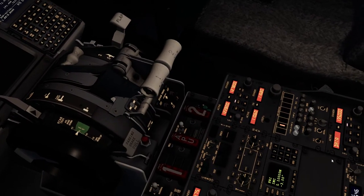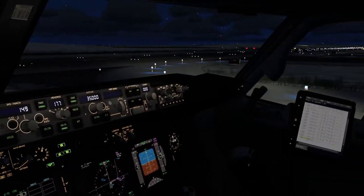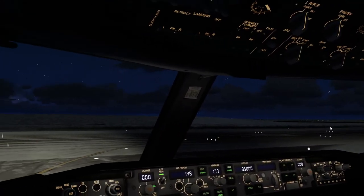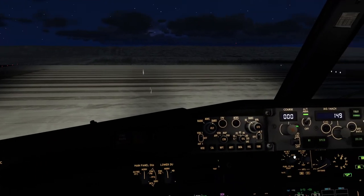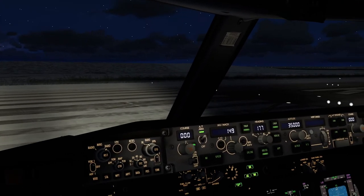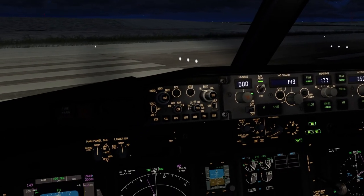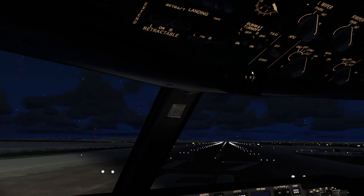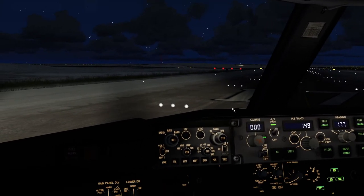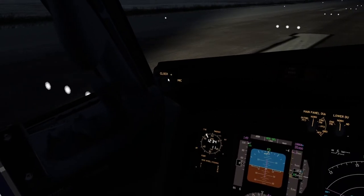Before takeoff procedure. Check. Cabin crew, take your seats. Ready to go. Takeoff. Check.